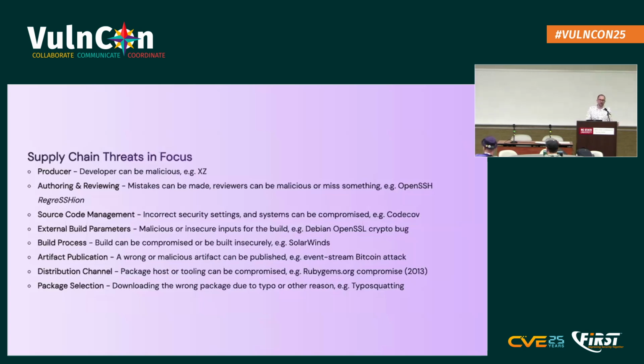And then also package selection, right? When you're pulling down the thing, did I type in request or requests? That was a common issue from a few years back, where I believe requests is the Python library, and some folks put in request. Somebody said, great, I see that. I'm going to make something that looks very similar to the actual requests library, called request, and all of a sudden everybody's downloading malicious software.